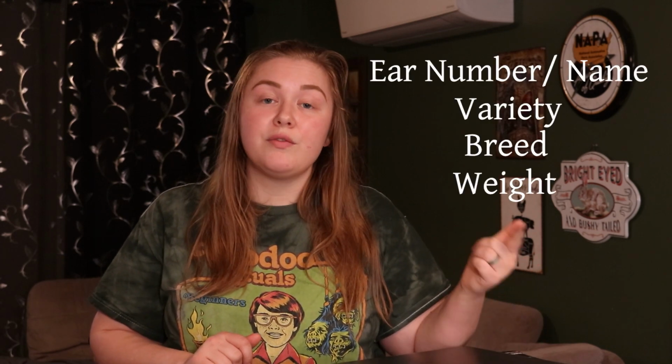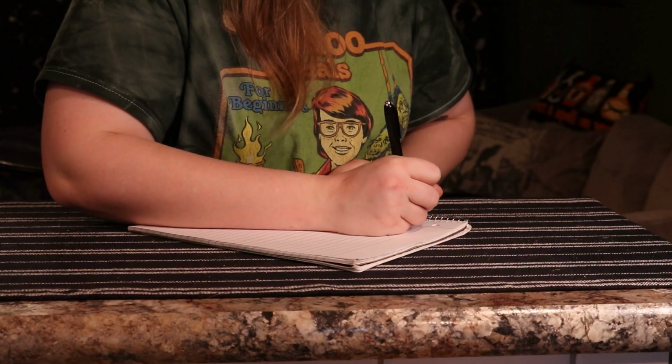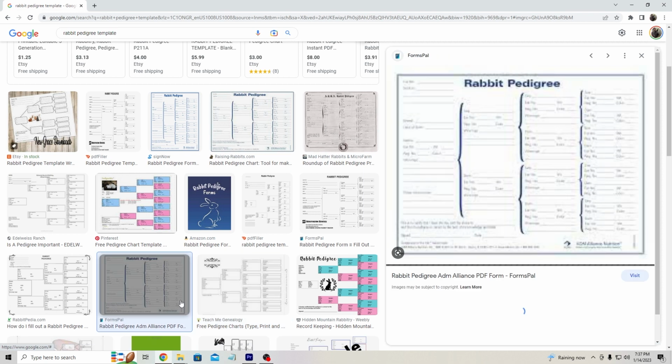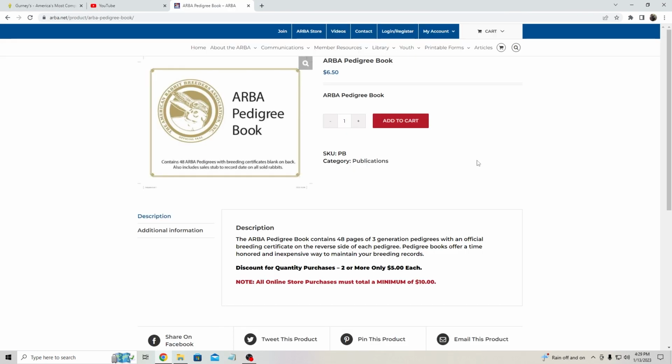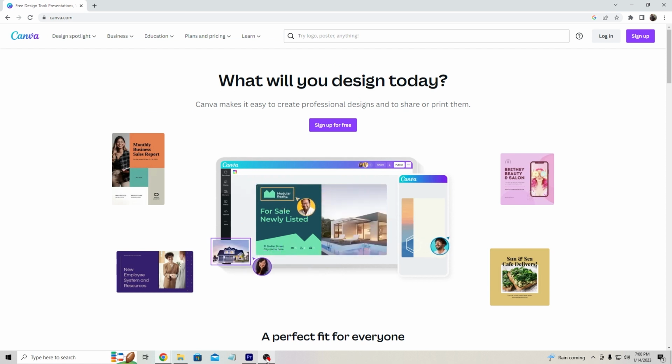When it comes to creating pedigrees, there is no wrong way to do it. But the pedigree does need to include the following information. It needs to have the ear number, the variety, the breed, and the weight of the animal. Many people handwrite their pedigrees. There are many templates online as well as purchasing a pedigree book from the ARBA store website. And if you want to customize your own, you can use Canva or Photoshop.